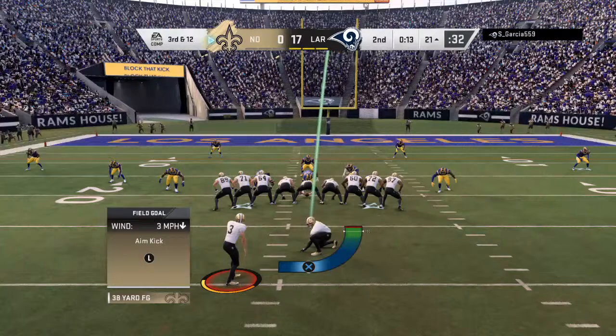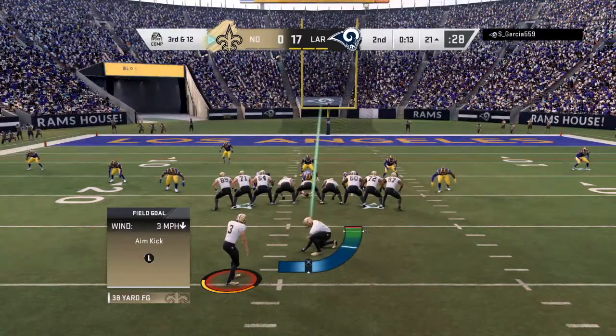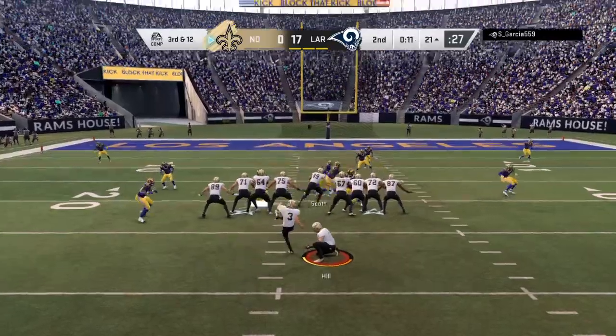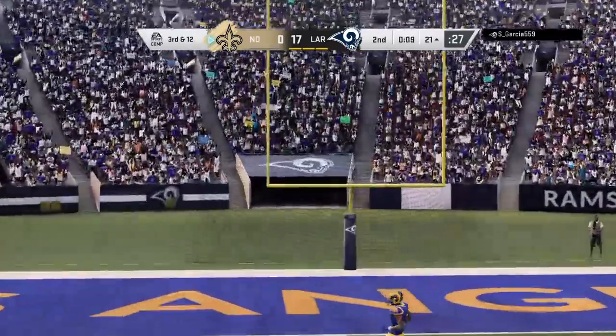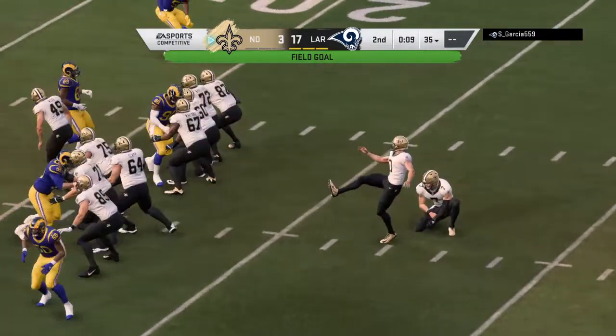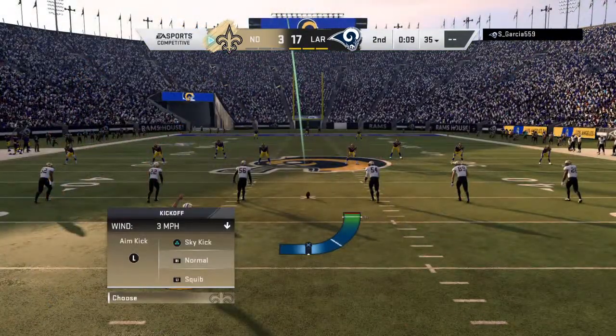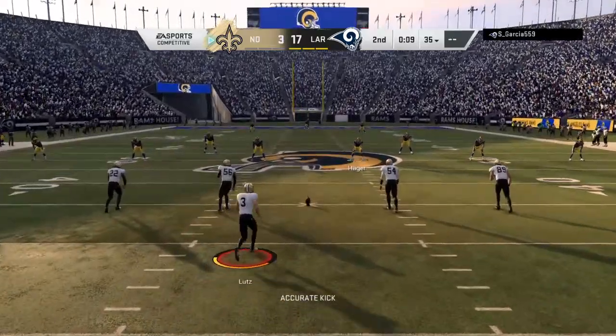On 4th down, off goes Drew Brees, and on comes the Saints kicker, Will Lutz, for the field goal attempt. This will be, let's see, 38 yards out. The kick by Lutz is good. And they're on the board at least here. It's now 17-3. So the 3 points here, they're still down, but they put somewhat of a dent into that lead going into the break.